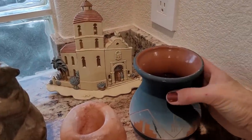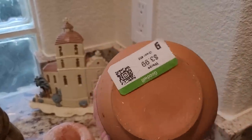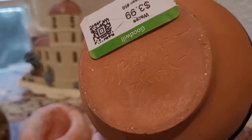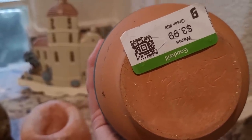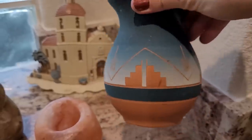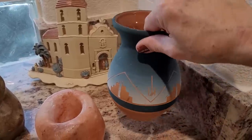This is a gorgeous piece of Native American pottery. It is signed on the bottom. I can't make out the artist's name, but under the artist's name, it says Sioux, the Sioux tribe. I paid $4 for this gorgeous piece. I am going to ask $20.